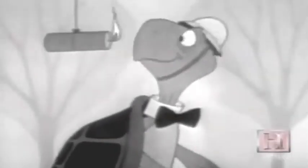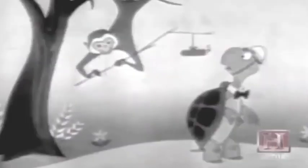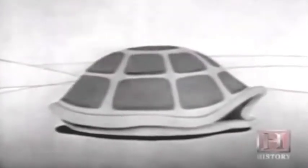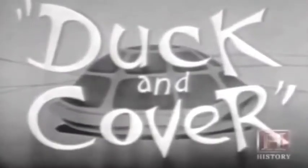When danger threatened him, he never got hurt. He knew just what to do. Be sure and remember what Bert the Turtle just did, friends, because every one of us must remember to do the same thing. That's what this film is all about.